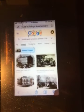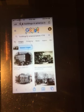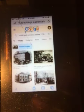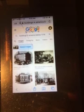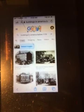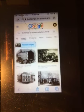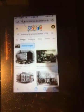But 100 years earlier, during the Revolutionary War, when America was just starting, we're going to look at some of the pictures that show what was in America before America was even born. Now, obviously we can't see real pictures, we can only get drawings. But let's look at some of these drawings. These are buildings in America before America was officially America. Of course, we know that we were here for a long time and stuff was happening.